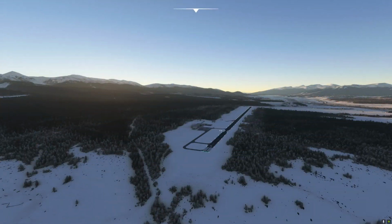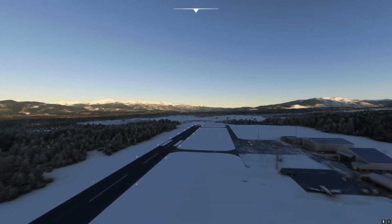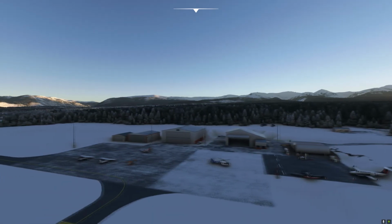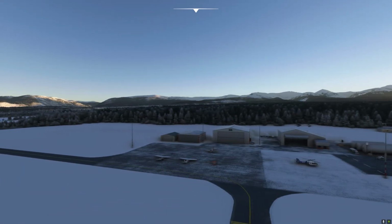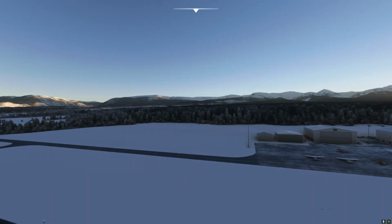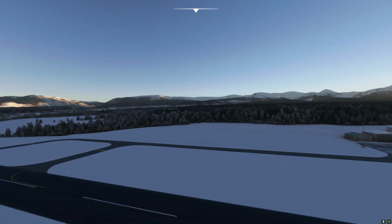So here we are, it's January, and it's still in the morning, just sun's coming up. We've got snow depth of 10 centimeters set, and yeah, that looks nice. Doesn't that look nice? Really transforms the ramp, doesn't it? Beautiful. Very lovely.